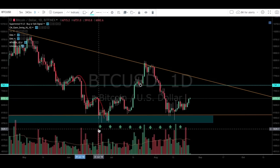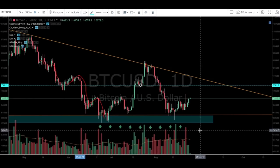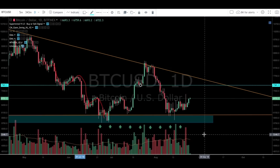I wouldn't react to it because I'd want to see where that candle closes, not just where the wick dips into, because that could just be trying to find some liquidity in the market or a strong reaction to some kind of algorithm, but something to be looking for.